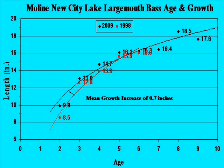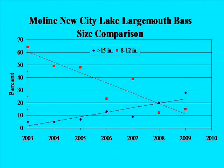However, most of that growth occurred on the bass less than 13 inches. Once those bass got into that protected slot between 13 and 18 inches, the growth rate really didn't increase. This was likely due to the size of the reservoir being 185 acres. Probably there was just too much area for anglers to effectively reduce all of those bass. However, we did see more big bass.